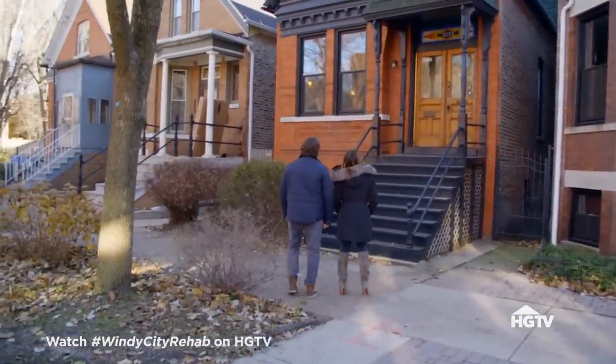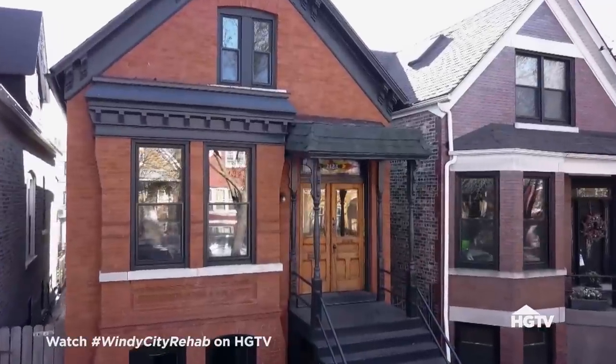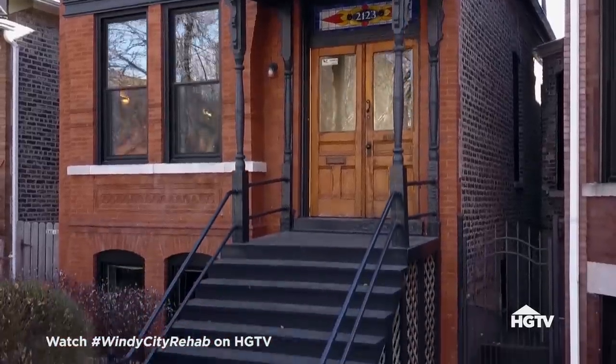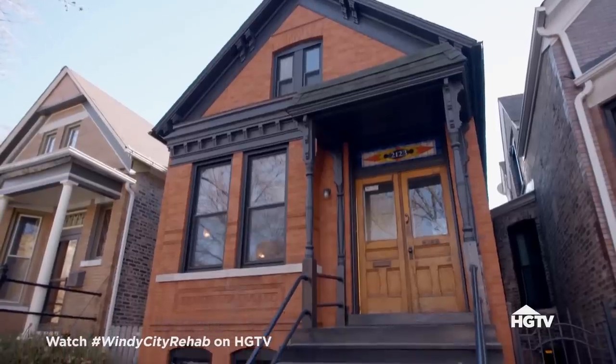Look at this little cutie. Yeah, it's got a lot of charm. I mean, this is one of the original cottages in Ukrainian Village. This was 1891. So it's a single family, and then there's a renter you said on the bottom? The bottom's vacant. Got it. It is set up as an apartment. Looks good. There's obviously things that we can clean up.